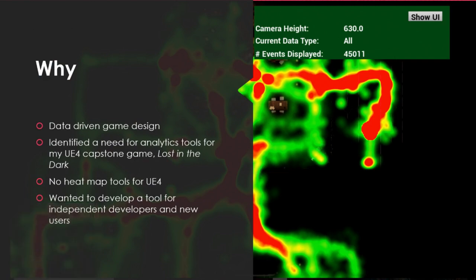So sort of why I did this is I'm really interested in the idea of data-driven game design so that developers can actually take data from their users and apply that towards the design instead of just making educated guesses. Like you actually know what your players are doing, so you're designing the game for them.